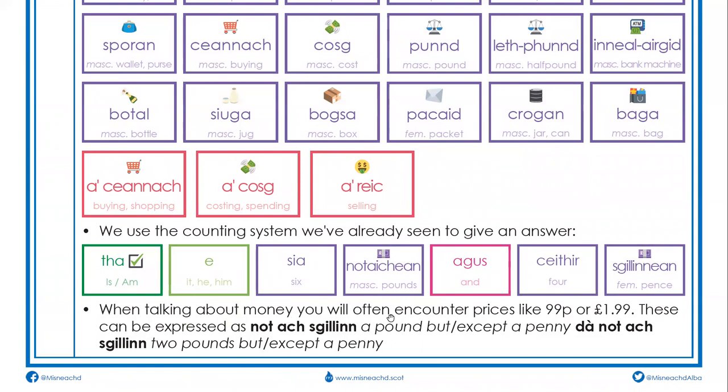When talking about money, you also often encounter prices in shops like 99 pence, 1.99. So don't worry, you don't need to use the Gaelic for 99. These can be expressed as not ach skillin. So that would be 99 pence, not ach skillin. So a pound, but, or except a penny.